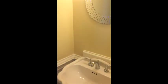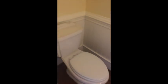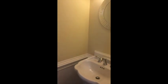So now let's head over to check out the master suite. We will first stop by the powder room, pedestal sink, toilet, beadboard trim. That's all you need for that.